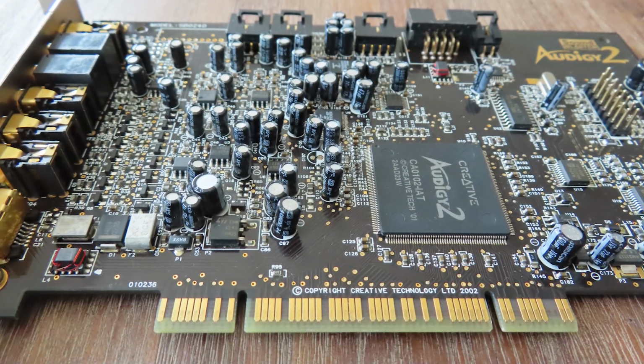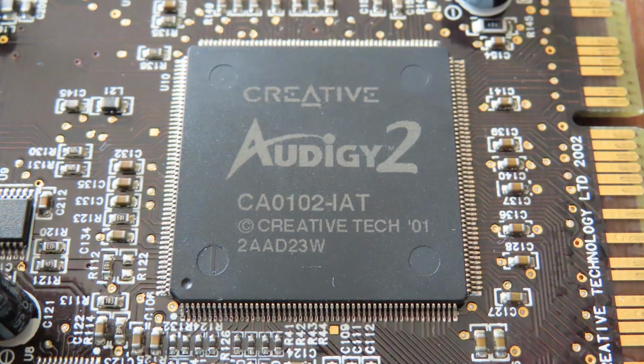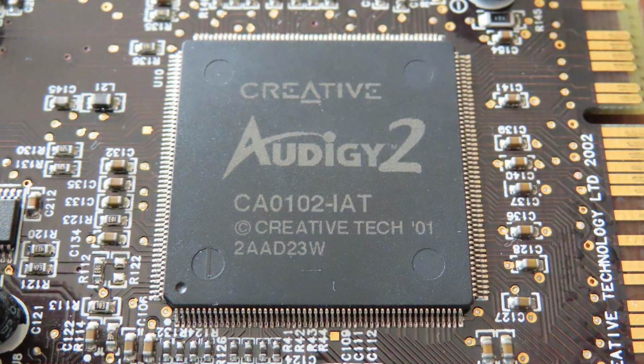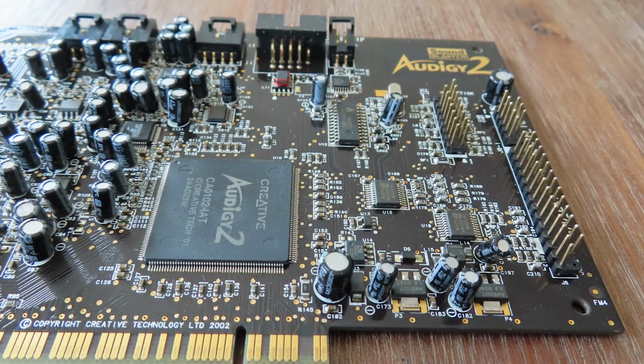All three cards are PCI cards, which means that newer motherboards won't support these sound cards since they most likely have PCI Express, and so the cards just won't fit. Let's head over to the components that are used on all of these sound cards. The regular Audigy 2 of course has a big DSP, the CA102 IAT DSP, a chip designed by Creative themselves. On the version that I have, that one was made in 2001, yes, 22 years ago.